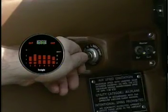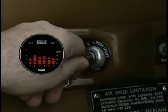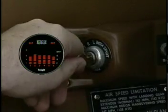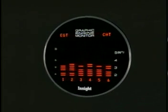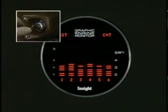Switching to single mag operation causes EGT for all cylinders to rise evenly. If both sides of the ignition system are functioning properly, you will see the same uniform rise for both mags. Now we'll do another run-up and show how EGT will identify some common ignition-related problems.